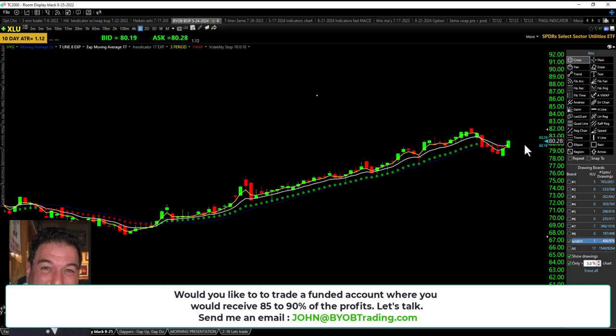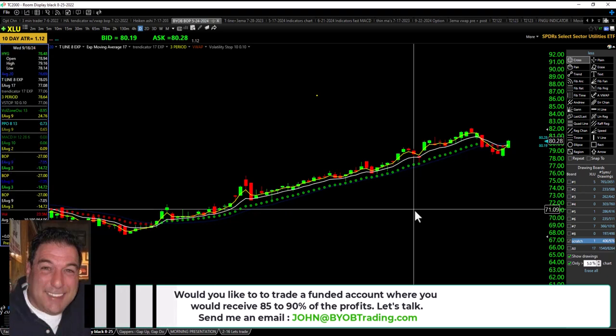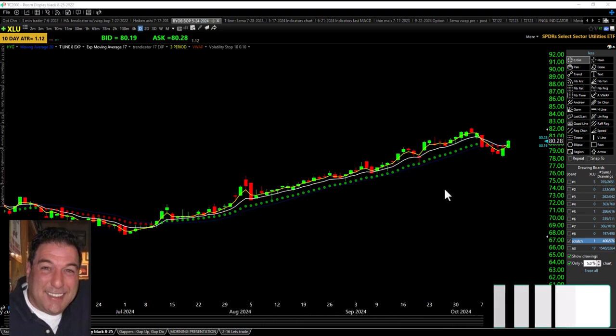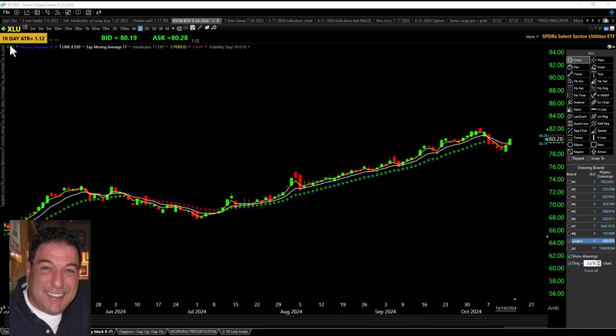All right, so here's XLU, uptrend. You've got utilities in an uptrend, industrials in an uptrend, financials in an uptrend. Semiconductors are in an uptrend. Technology's in an uptrend. T2123 is in an uptrend. SPY's in an uptrend. All of the Fab 5 are in uptrends. Even the FNGU, the mega caps, are in an uptrend. This is a really great market, okay?